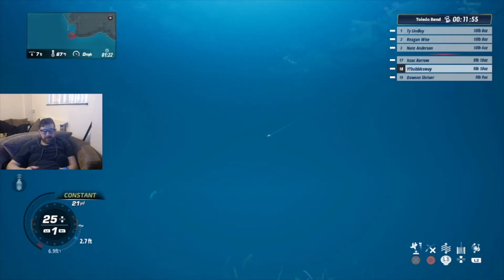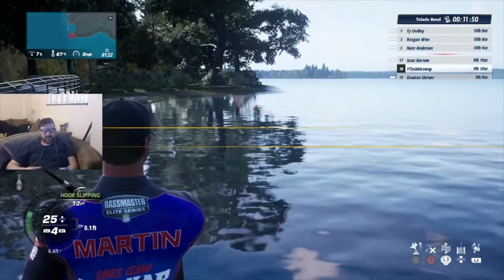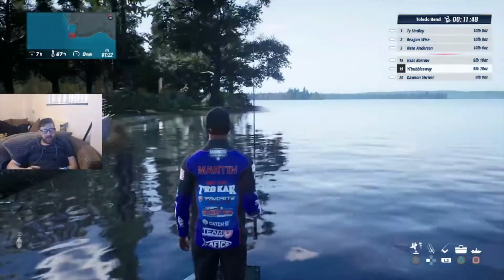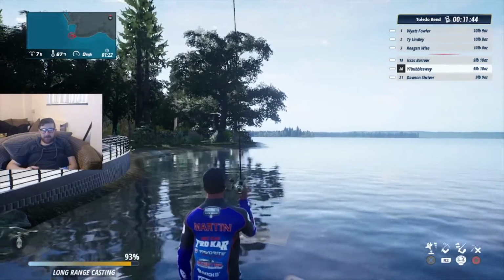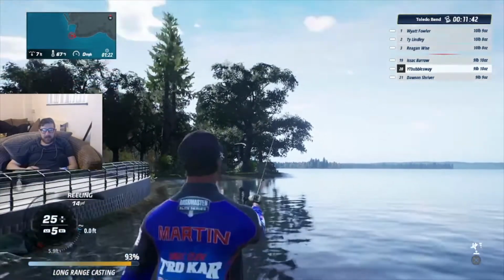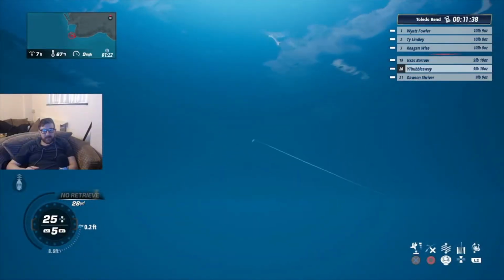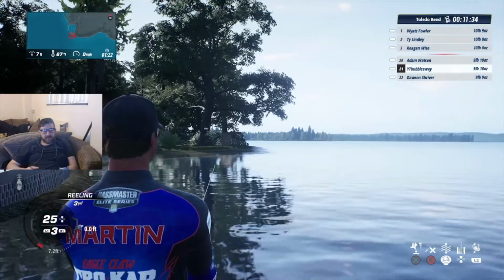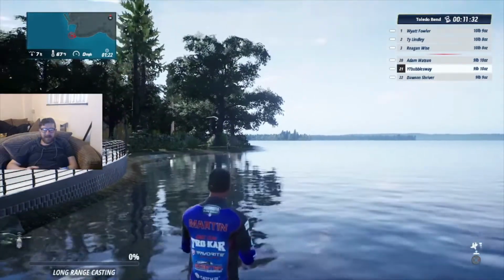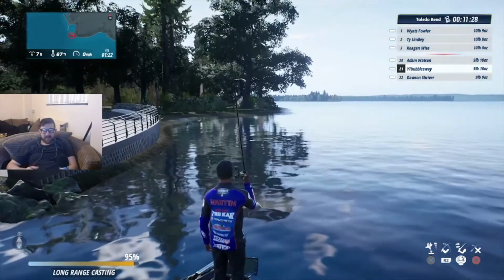It is still very easy for me to, I'm going to lose it. Oh my gosh. Yeah, it's still very easy for me to catch up, as long as I catch the right fish. Oh, I had that on reel speed 5. Reel speed 1 is the way to go on this game, for sure.